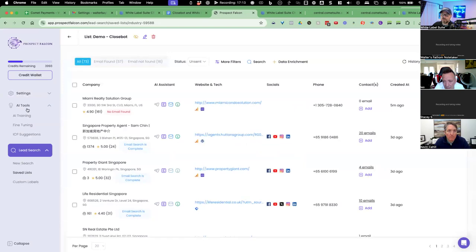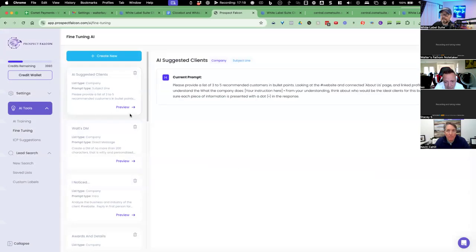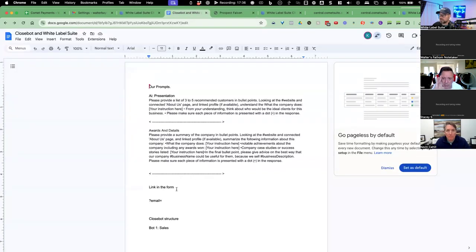So in the AI tools over here on the left, in the fine tuning, this is where we set up the prompts, okay? And you can create as many prompts as you want, and they show up in the dashboard. So let me grab the I noticed prompt, and I'll add that to my doc for you guys and give you this at the end.